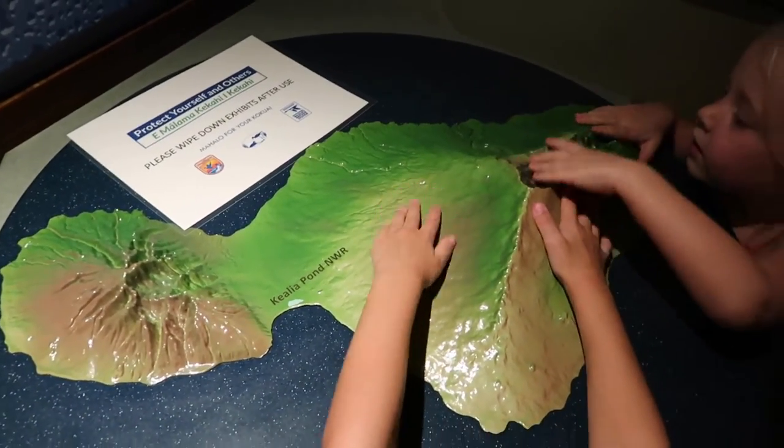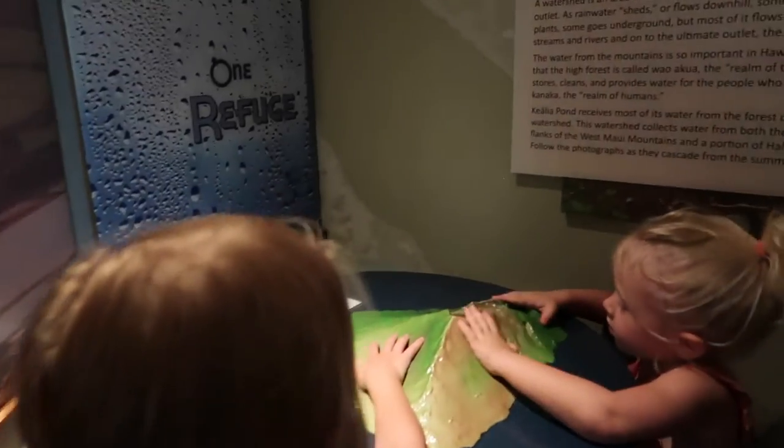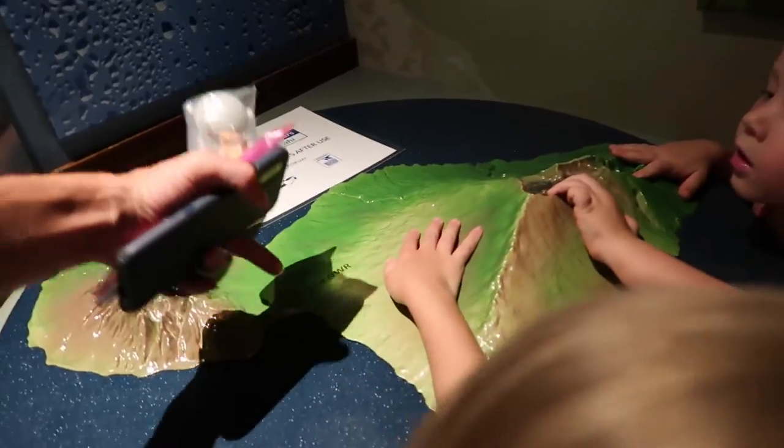It's our island that we live on. No, that's not big. That's here. Look, it shows you this is where we are. Right down in there.